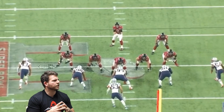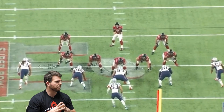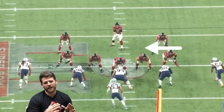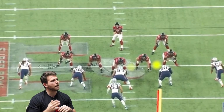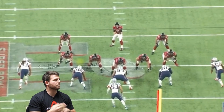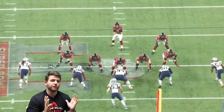So for us to really understand what happened here, we have to understand what kind of protection the Falcons are running, all right? They're in a full slide protection. So everybody's sliding to their right. So the left tackle, left guard, and center are coming to the right for the B gap, A gap, and then the other A gap. And then the right guard, right tackle are sliding to their right, and they have the B gap and the C gap.